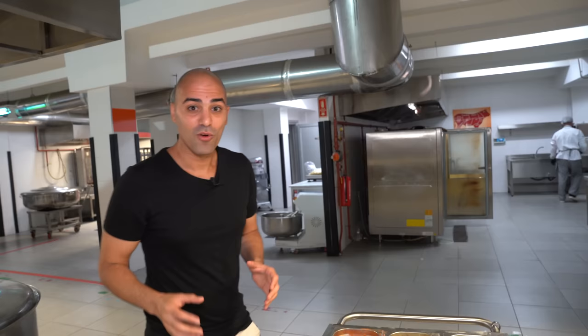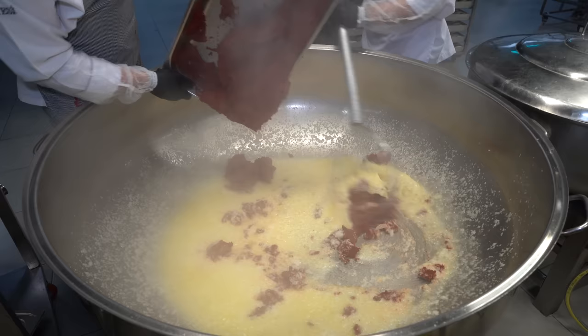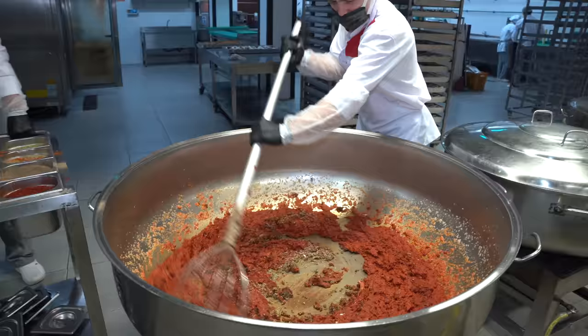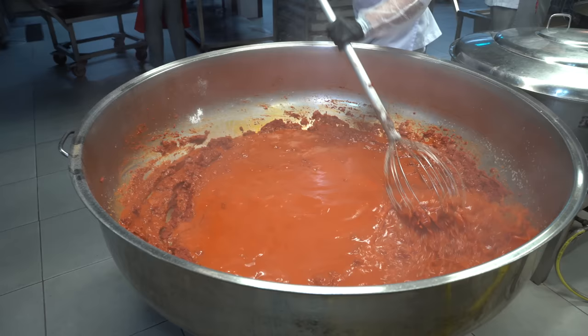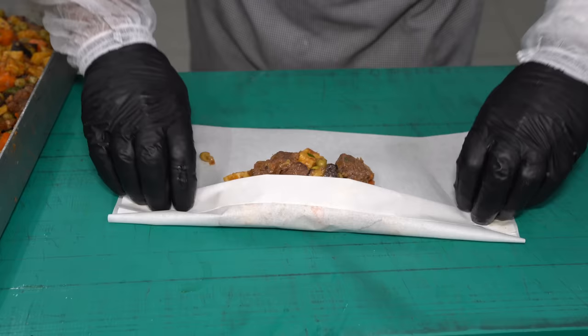We're going to make pepper kebab, and the chef just put a huge block of butter. Onion. Tomato paste. Wow. Oh, smells incredible. Baharat, paprika. It's a good look. Oh, how nice.